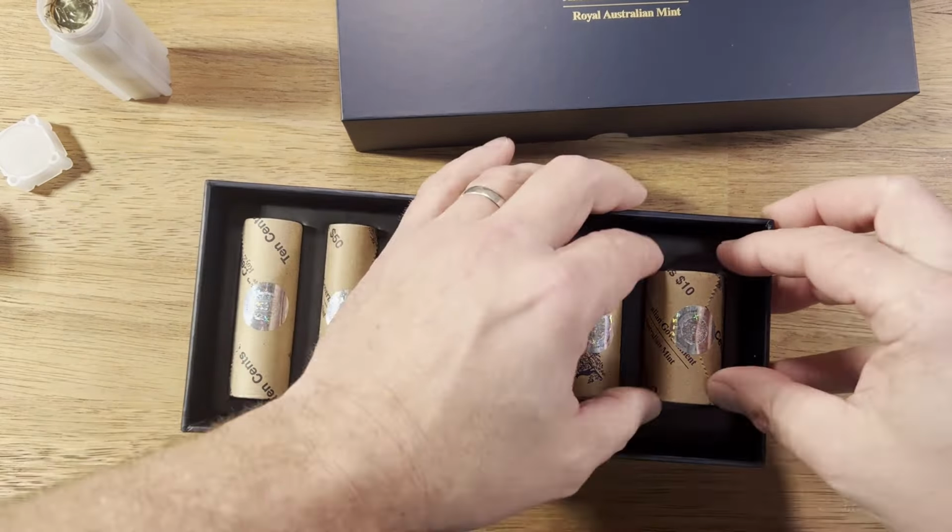So as you can see, like I said, it's really not easy to get these coins out to have a look at it without trying to touch the coin, which is a little bit annoying. So that's the 50 cent. I think this one's a good one to get, the 50 cent coins. And you see King Charles, and the coin quality looks okay.